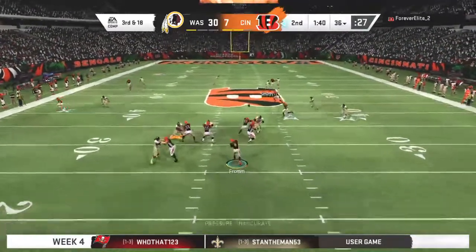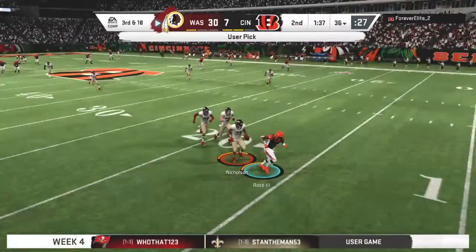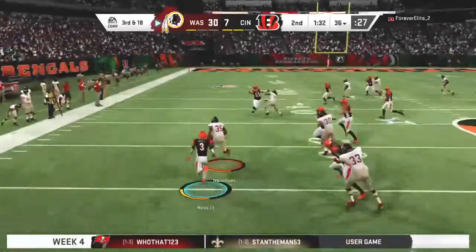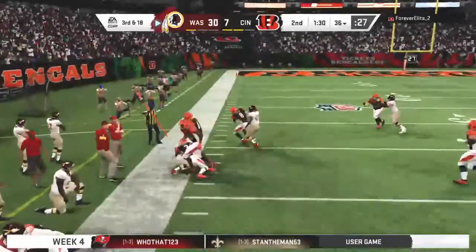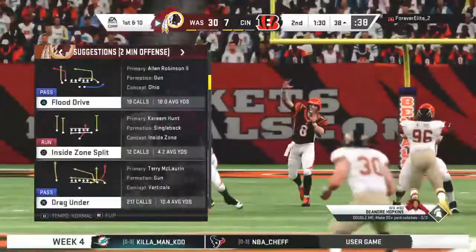They'll set up a throw. Going deep downfield for Ross, into heavy traffic, and it's intercepted. Monte Nicholson picks it. Second interception for him now here in this first half.